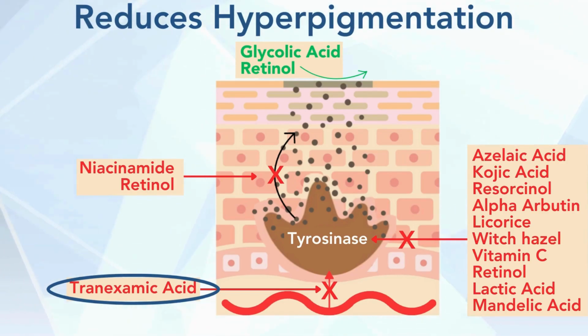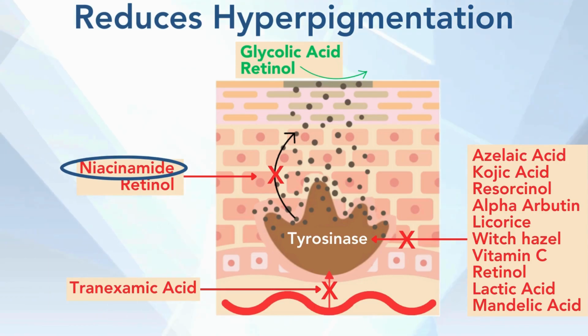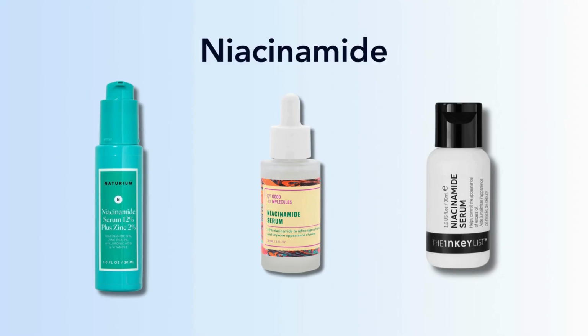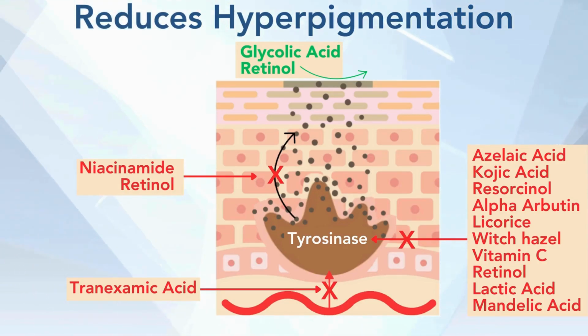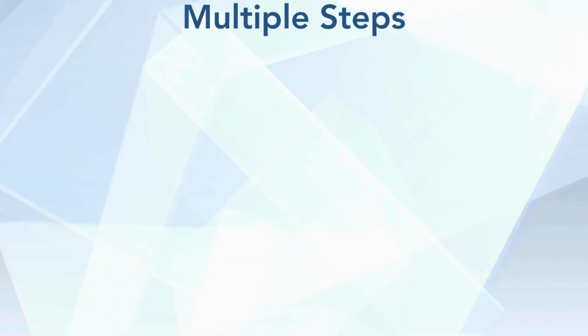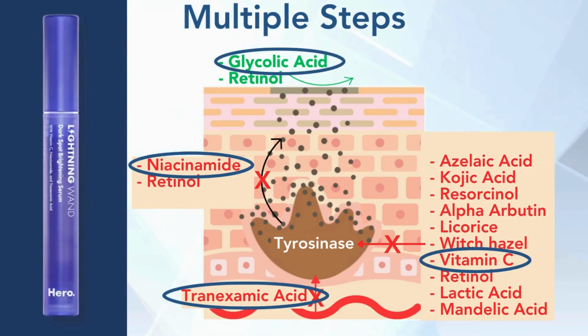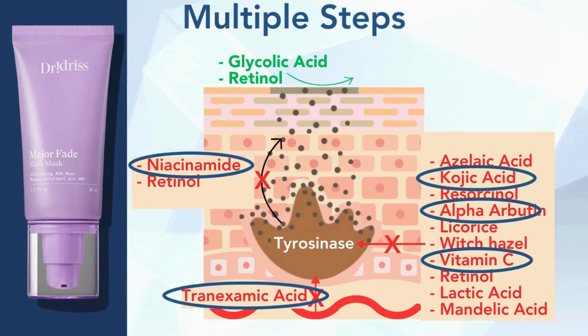Tranexamic acid, that one step that's between the blood vessel and the melanocyte, these are some good products to use. And also niacinamide, which is decreasing the transport of the pigment to the top. These are some good niacinamide products. And again, rather than using products from the same category, it's better to use from different categories. And there are products that include ingredients from multiple categories in just one product, and it makes it very easy to use. For example, Faded by Topicals. This includes products from 3 different steps, so that's a very good one to use. This lightning wand also contains ingredients from all 4 steps, so that's very good to use as well. And also our favorite, Dr. Idriss, and her Major Fade Flash Mask that includes 3 different steps. So another great option as well.